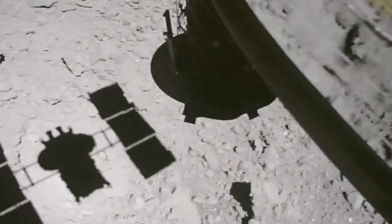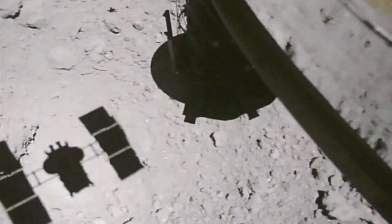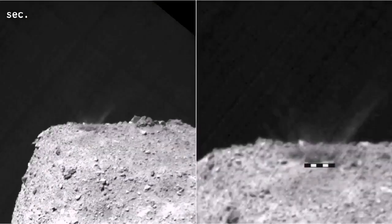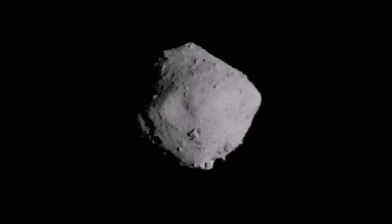Here you can see the spacecraft moving back after that beautiful touchdown. But it had another work to do, and that was to impact asteroid. This is the historical moment. And now the farewell, or sayonara, to the Ryugu.